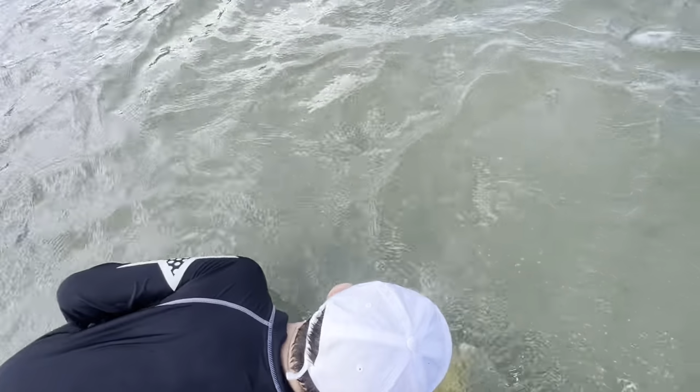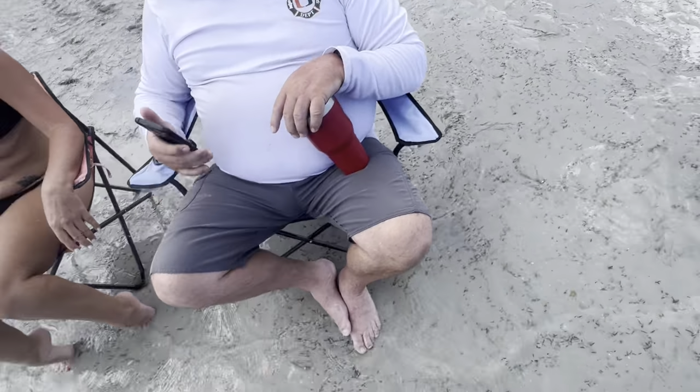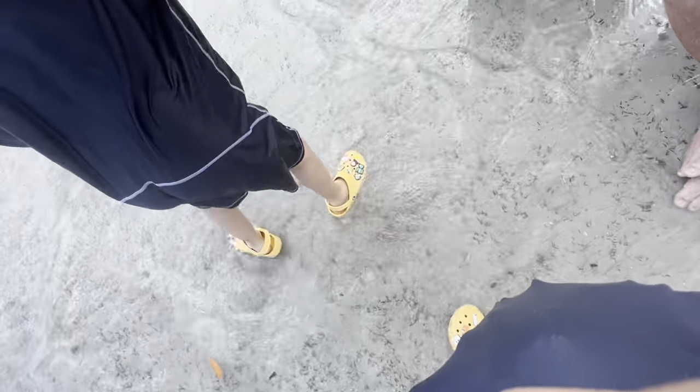Oh, there's one. Where is it? Right under my foot. Oh, got it. I'll show everyone our complete collection. Yeah. It's a pretty good collection. Buddy, that's a super cool little sea urchin there. There you go. Now, he'll be okay on your walk.